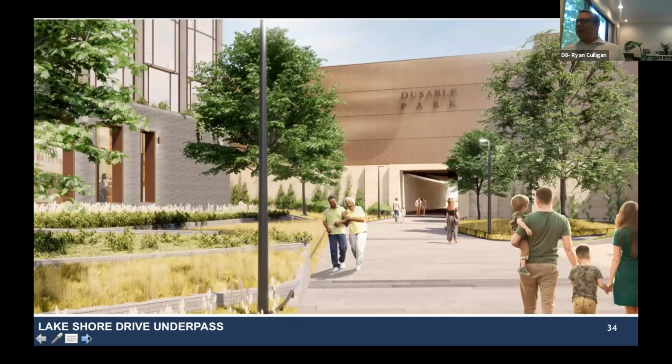So we're standing right now on the Riverwalk, or what will be the culmination of the Riverwalk, leading towards what will be DuSable Park. This barrier helps for a number of reasons. Acoustically, it's going to make the Riverwalk much more comfortable. In the wintertime, it's a solid backup. It will prevent ice and debris from Lakeshore Drive falling off onto pedestrians.